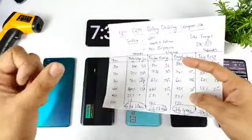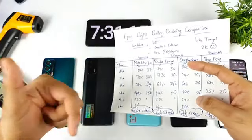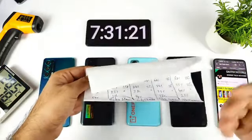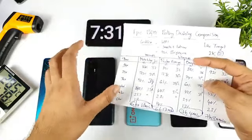But still, if you use 4G data, the battery may drain. If you use 120 Hz refresh rate, maybe the battery may drain. And if you use HDR plus extreme or 90 FPS, the battery will drain. Depending upon all these kinds of conditions, you should definitely understand.